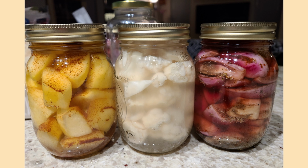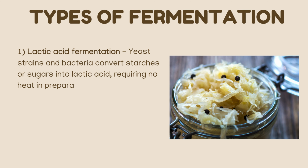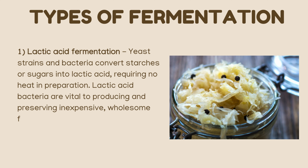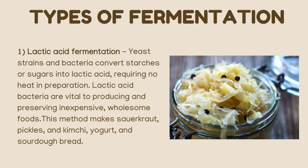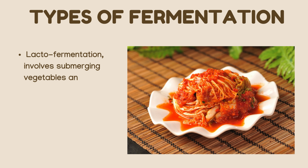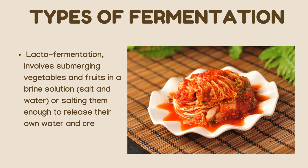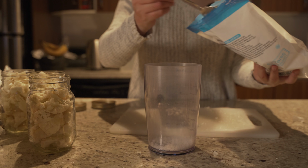While there are several types of fermentation, alcohol fermentation being one of them, I decided to start this project off by doing a lactic acid fermentation. And this is when yeast or strains of bacteria convert starches or sugars into lactic acid. This method makes sauerkraut, pickles, and kimchi. A lacto-fermentation involves submerging vegetables and fruits in a brine solution, which is made of salts and water, or salting them to release their own water and create their own brine.